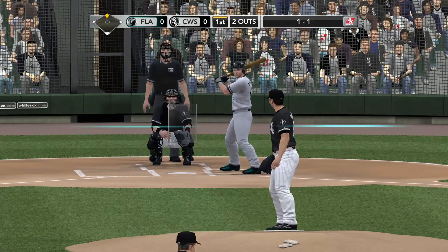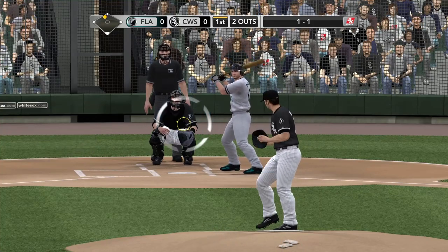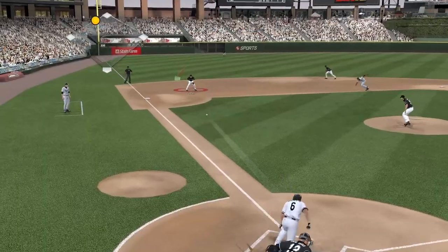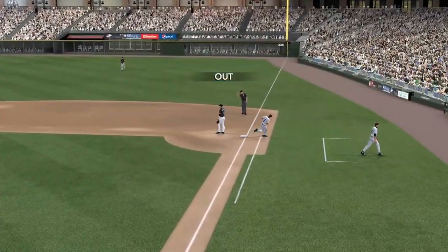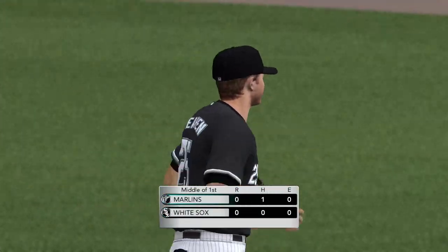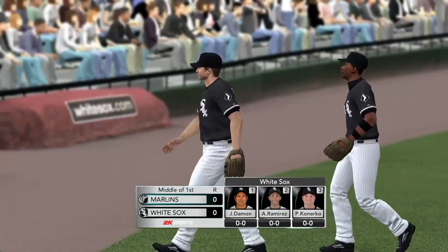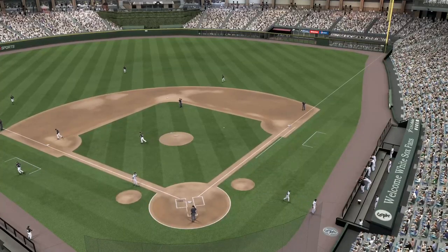Good eye by Dan Uggla. He lays off that one to even the count. Lifetime, .231 off the White Sox. Swung and a ground ball to third. He'll throw on to first, and that'll do it for this half inning. Some good work, Mark Buehrle, works his way out of the first inning without allowing anyone to score. And the White Sox, their first chance is coming.